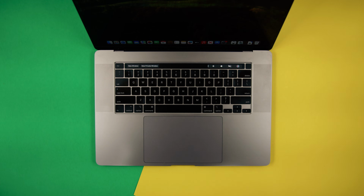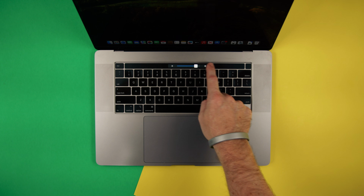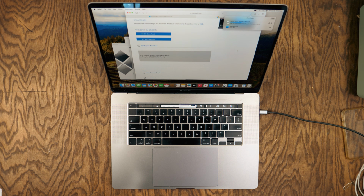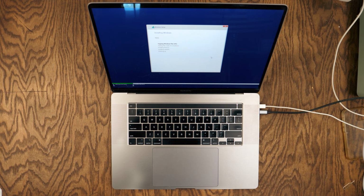But this has a dedicated graphics card, which means that you can actually boot into Windows, which you can't do on an M series. To install Windows is super easy. You open up Boot Camp Assistant, click a couple buttons, download the Windows 10 ISO, and follow the Windows setup as normal. And you can boot into Windows and actually play video games. I've done that before several times.